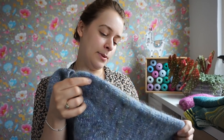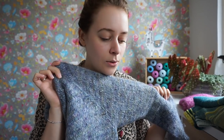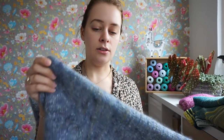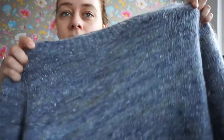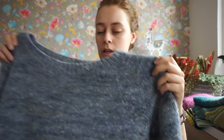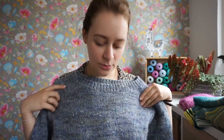So this is Debbie Bliss tweed something. Oh God, it's been too long. Donegal tweed, fine Donegal tweed, held together with Stranded Dye Works mohair in the Meddlesome colorway, which has created this lovely, lovely color. It's beautiful, just beautiful. I don't remember which size I knit, but it's in my Ravelry project page. It's probably the small or medium size. I'm really happy with the fit. Even though it's oversized, I think it's really flattering for some reason.